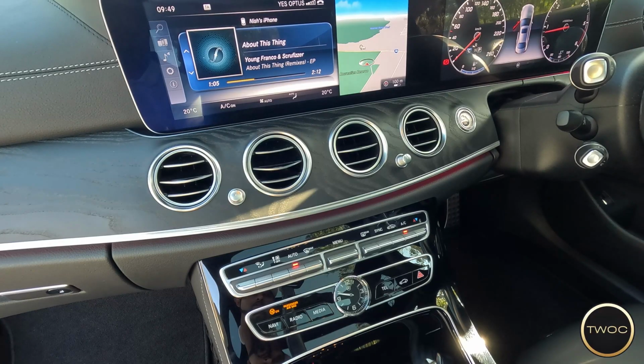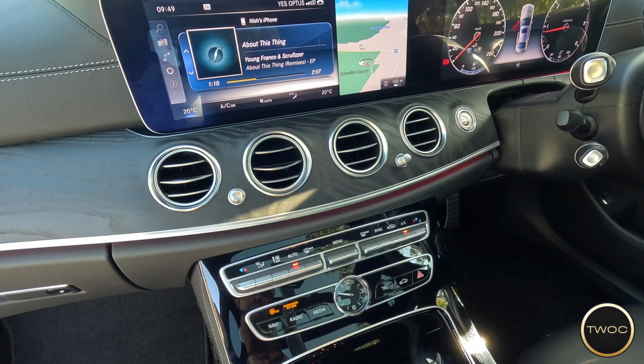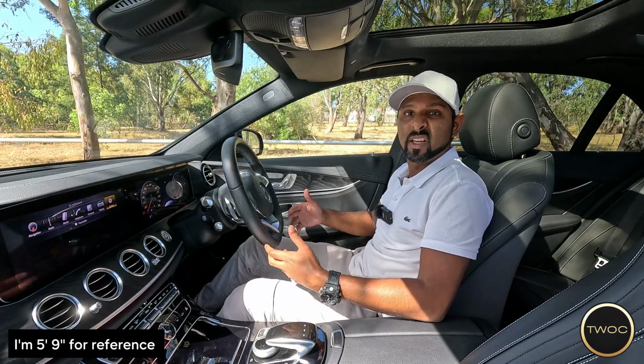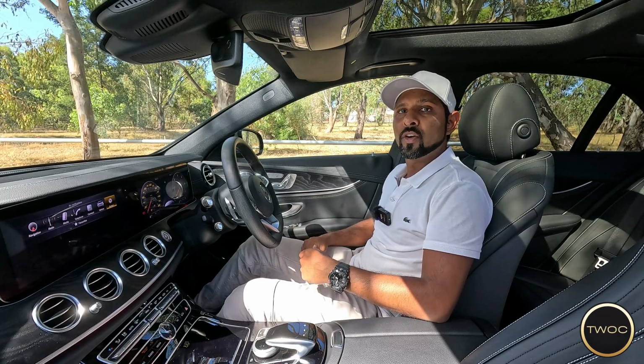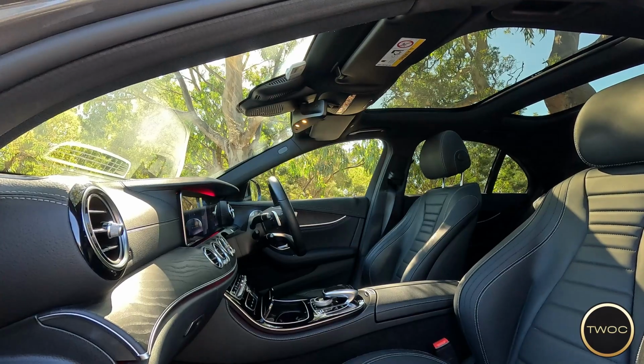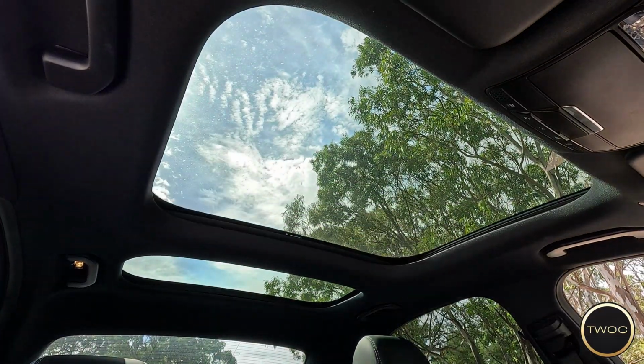Then there's the climate control, which has a dedicated row of aluminium toggles to adjust the dual zone system with climate information displayed on screen. Space-wise, there's plenty of headroom up front, plenty of legroom, and the cabin is open and airy thanks to the design of the dashboard that sweeps up and away from passengers, and the glass panoramic roof, which includes an electric sunroof that tilts and slides.